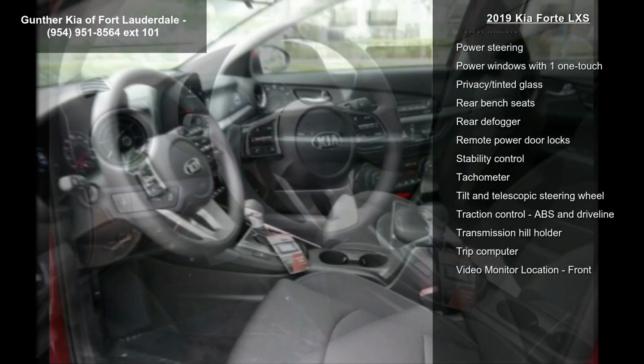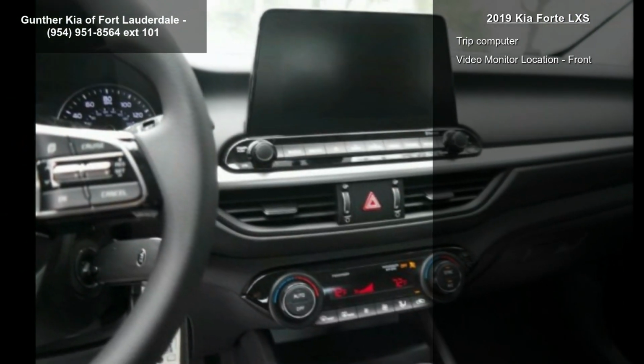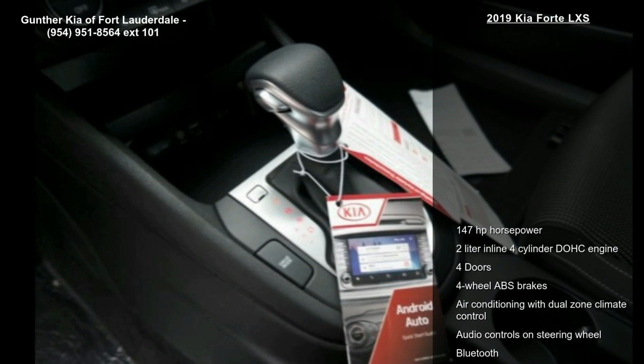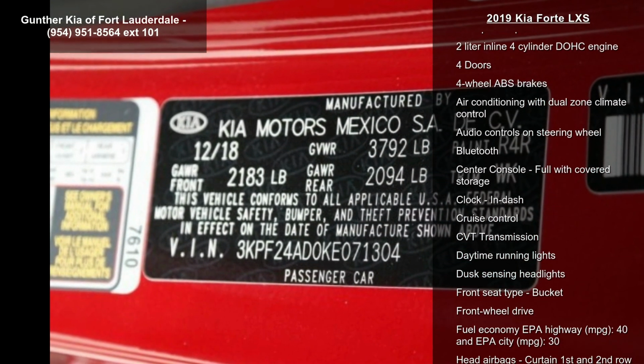ABS brakes, air conditioning with dual-zone climate control, audio controls on steering wheel, Bluetooth, center console, full with covered storage and clock-in dash. If you are looking for a new car, this might be the one.